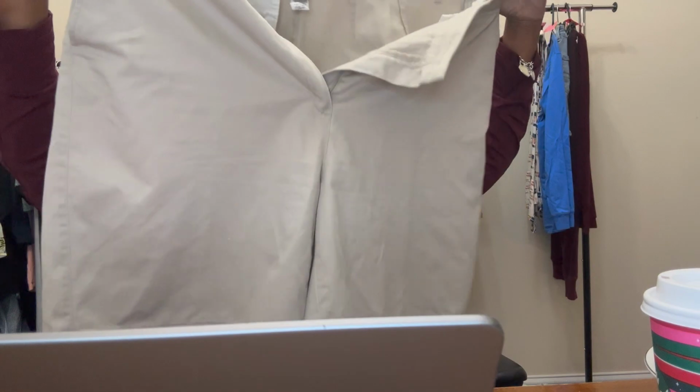Then these are our size 20 women's LL Bean shorts. LL Bean does do well. There is a market for it on the resale, especially plus size. We're going to get those listed. Once again, looking for between 20 to 30 for those.